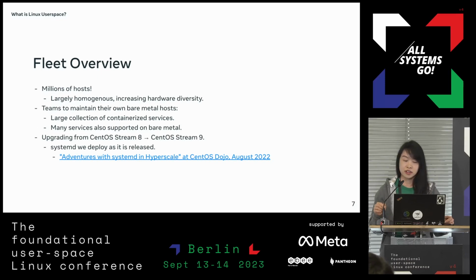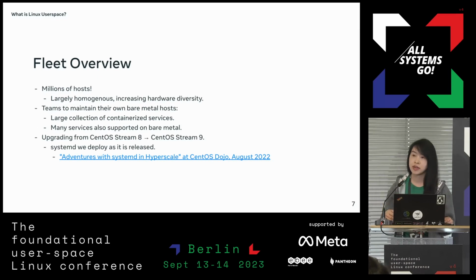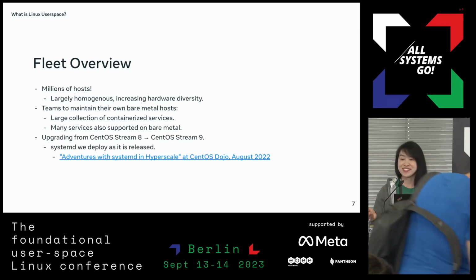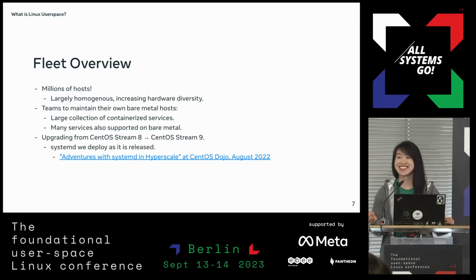Right now, we are in the middle of upgrading from CentOS Stream 8 to CentOS Stream 9. I say middle, but we're over 90% of the way there at this point. And it's worth pointing out that systemd is one of the few packages that we stick pretty closely to the upstream releases. So I wanted to say that I'm done with the systemd 253 update at this point, but we hit an issue. So now we're rolling back. We're going to restart this after this talk, I guess.